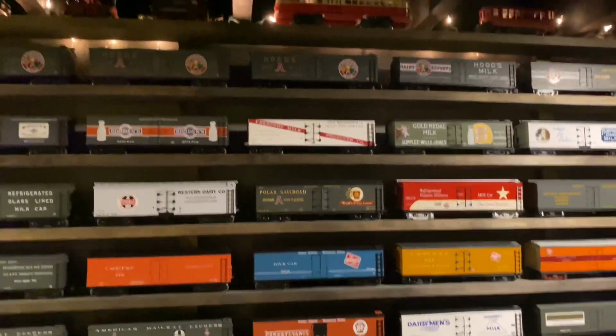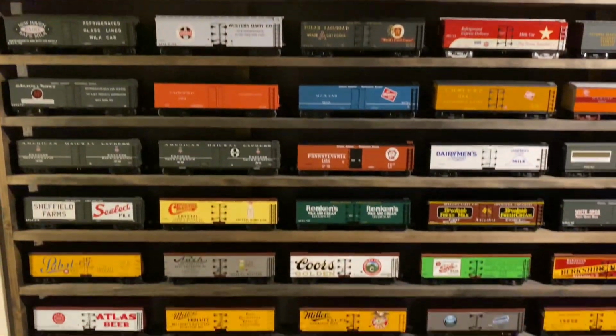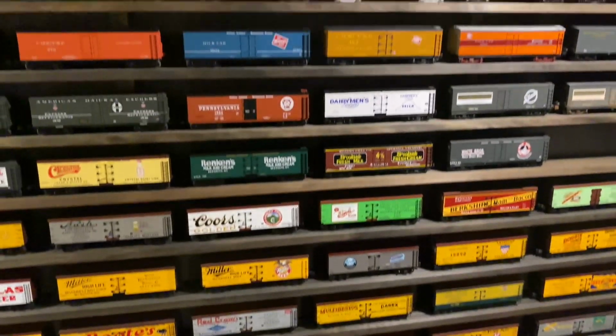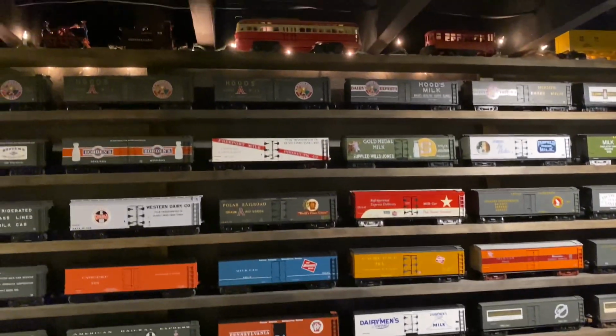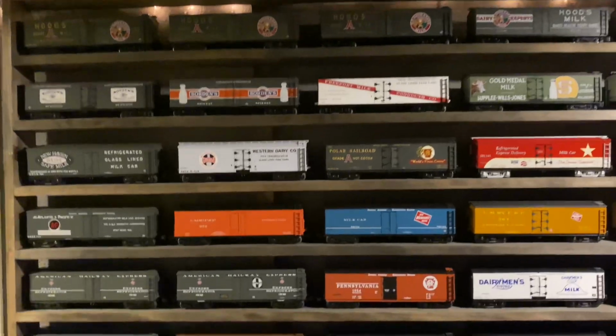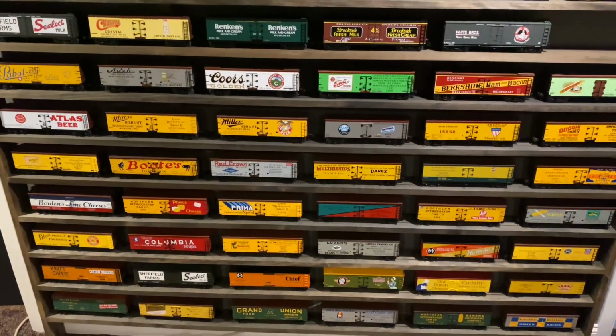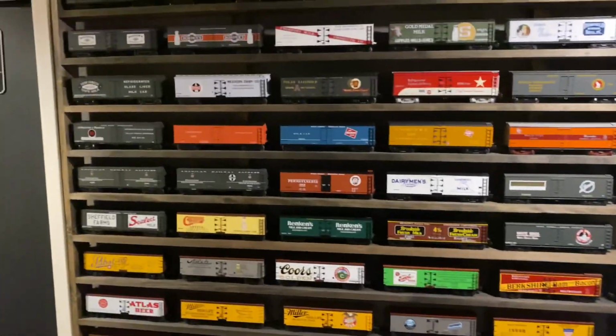Let's check out the other cars over here. More milk cars there. Beer cars. I think you got enough beer cars and milk cars there, Chuck. I have a few. Just a few.